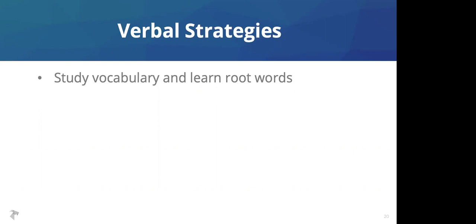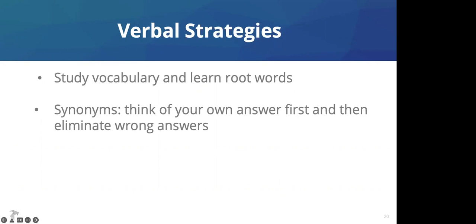If you have more time, studying vocabulary is also a great idea. Make sure you're using a vocabulary list that's at the right level. Additionally, learning root words can be beneficial since roots apply to many different words, such as Greek and Latin roots. And as I mentioned before, this synonyms strategy, think of your own answer first and then eliminate wrong answer choices, is really valuable. This is what I would recommend if you only have a short amount of time: practice that strategy. It can make a huge difference.